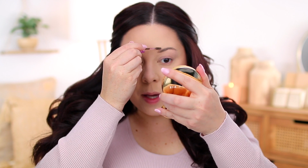This brow over here is my problem brow. It never turns out as nicely, but I just like to apply the gel, let it dry, and then I'll go back in with a pencil to define everything.